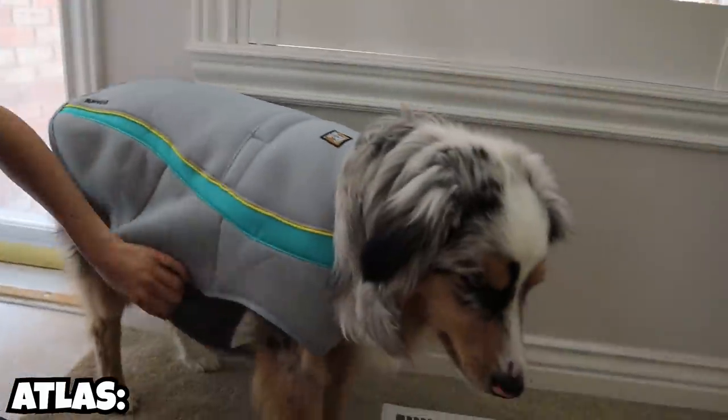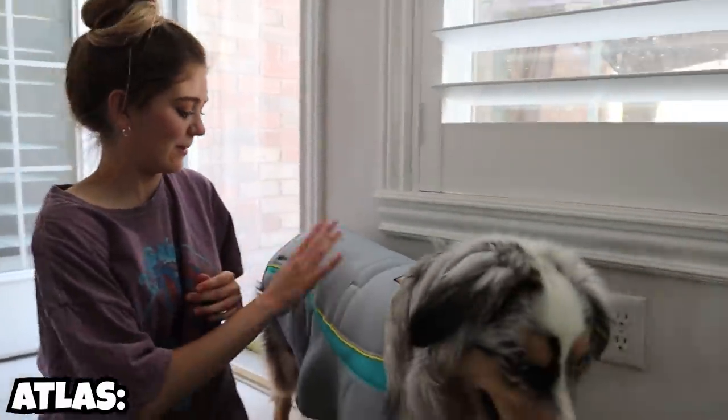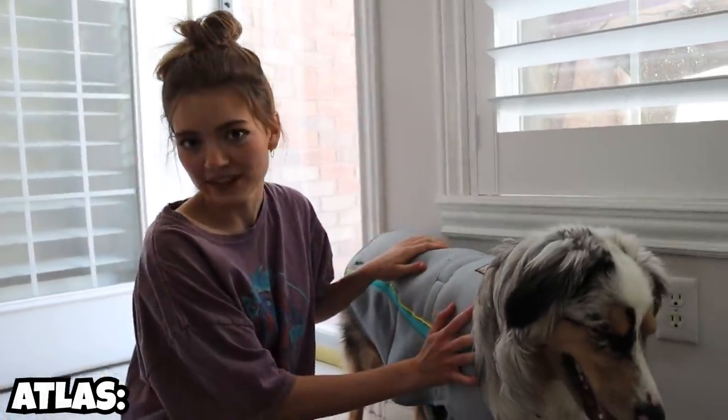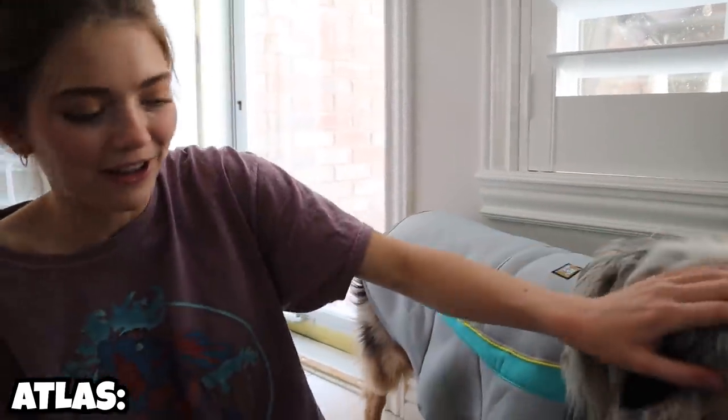It's a little bit too big. We ordered a size too big, so I don't know. We might give Logan this one because I think it might fit Logan a bit better. But I think this would be really good because it feels really cold, and when we go on hikes and everything, I think they would really like this. So this might be really good, and also for just hot summer days.